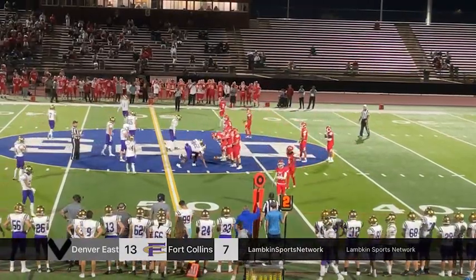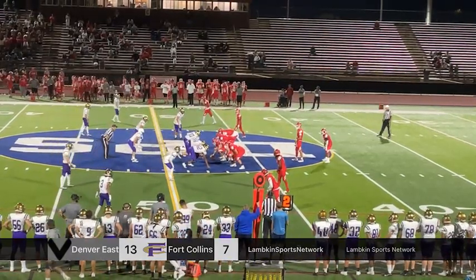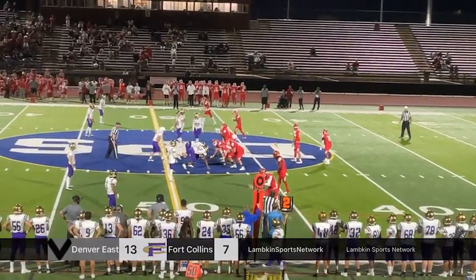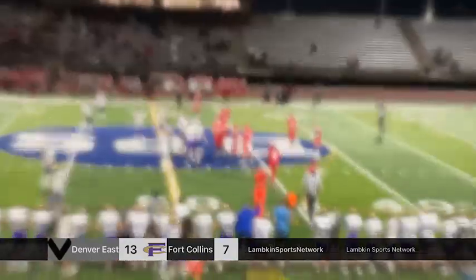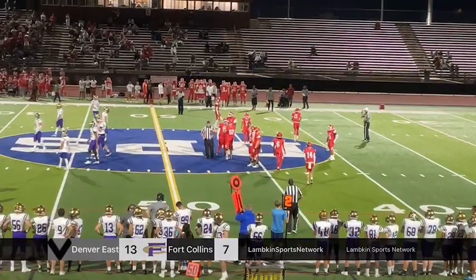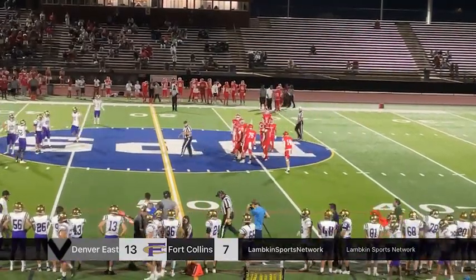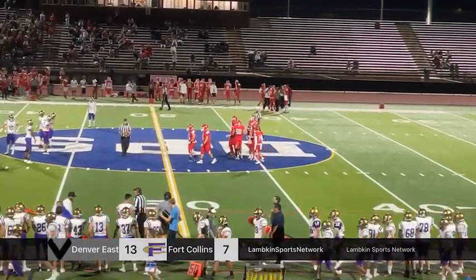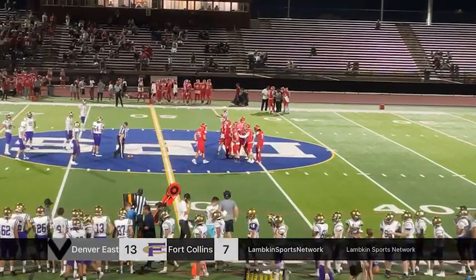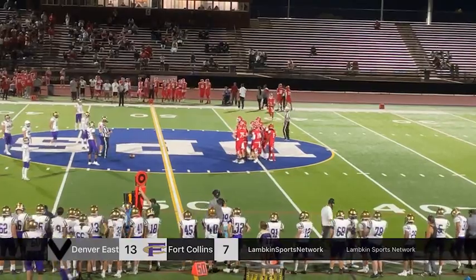Same formation. Pistol. Split receivers on each side and an I back. Lambkins jump. Quincy Elmore jumped. It's going to be 5 yards against the Lambkins. It's going to be first and 10 for the Angels. So they cross to 50. Denver East has the ball at the 48-yard line.